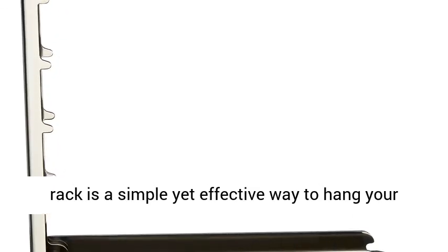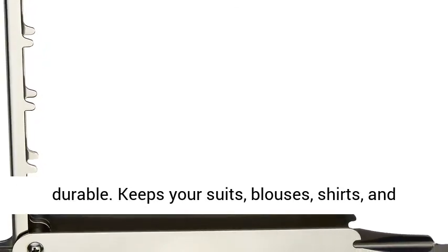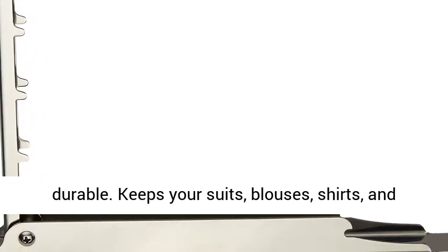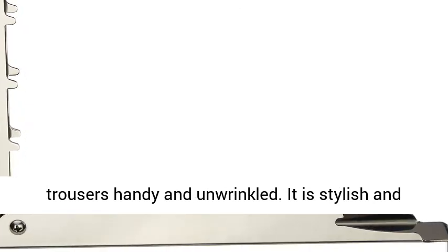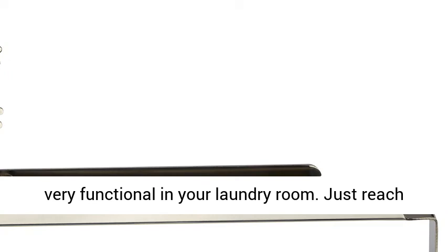Laundry hanger rack is a simple, yet effective way to hang your laundry while preserving space. Versatile and durable. Keeps your suits, blouses, shirts, and trousers handy and unwrinkled. It is stylish and very functional in your laundry room.